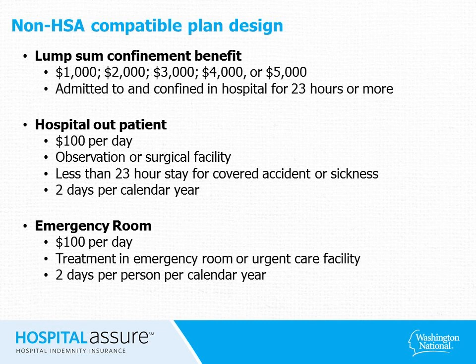I mentioned in the Med Advantage sale, again, where we're getting some traction is some senior agencies that we already work with are selling that $1,000 lump sum confinement benefit. They're not going over the top. They're just doing the base $1,000 lump sum, which helps cover any holes they may have in that Med Advantage plan. And again, for a 65-year-old, that $1,000 benefit's about $56 a month.